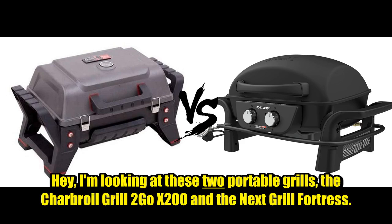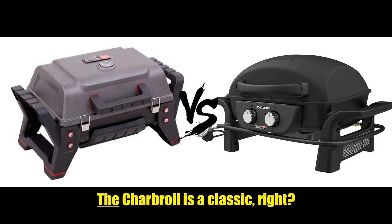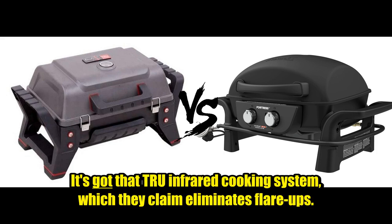Hey, I'm looking at these two portable grills, the Charbroil Grill2Go X200 and the Nexgrill Fortress. What do you think? Oh yeah, I've seen those. Let's break them down. The Charbroil is a classic, right? It's got that TRU-Infrared cooking system, which they claim eliminates flare-ups.